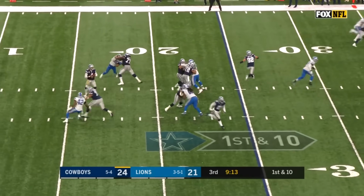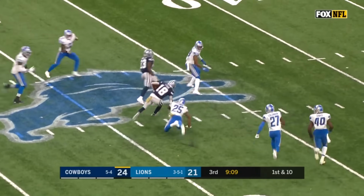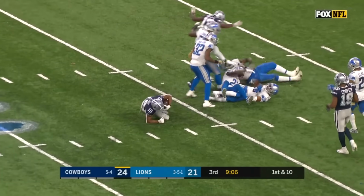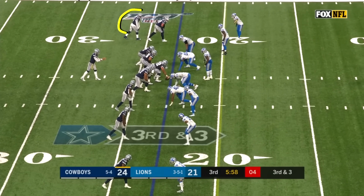Fake to Elliott. Prescott all kinds of time. Fires a dart to Cobb, who's wide open. And Randall Cobb still running all the way down to the 41 of Detroit. Elliott lines up as a wide receiver all the way up there.